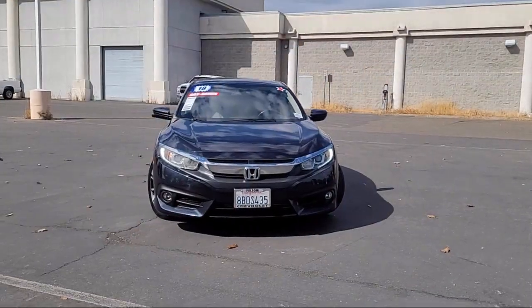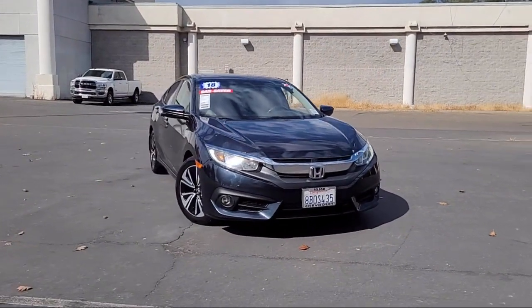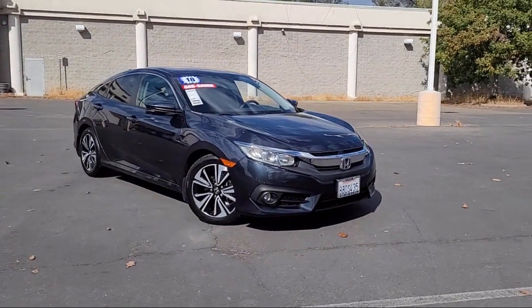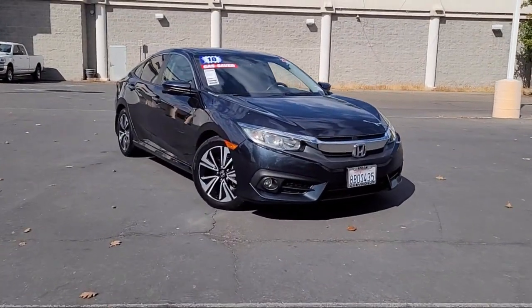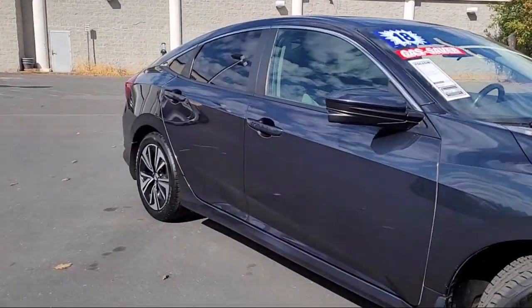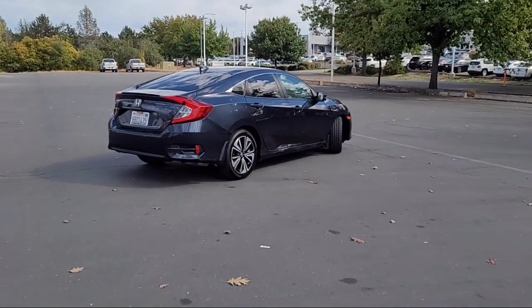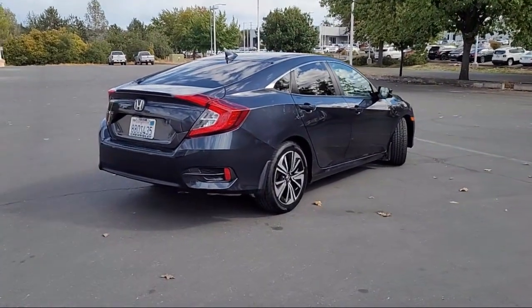And here's another example of a great Folsom Chevy vehicle, and comes equipped with Apple CarPlay and Android Auto, heated front seats, rear view camera, keyless entry, Sirius XM satellite radio, rear spoiler, alloy wheels, steering wheel controls, speed sensing steering, electronic stability control, and has less than 90,000 miles on the odometer.